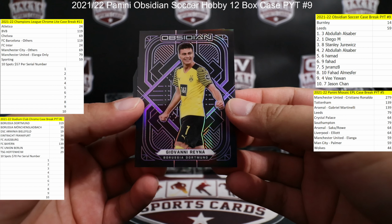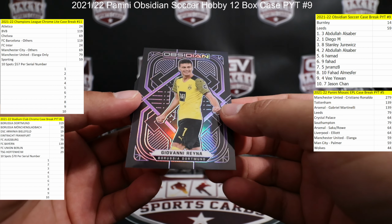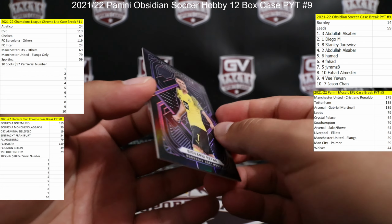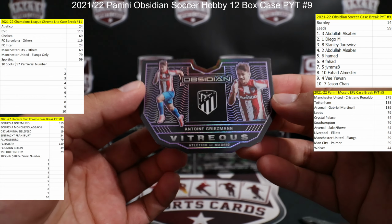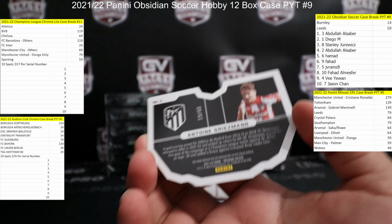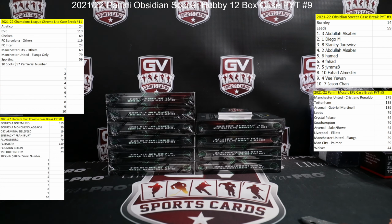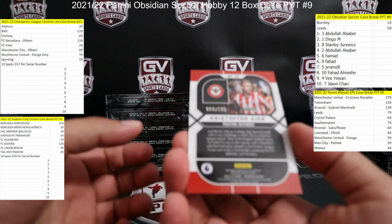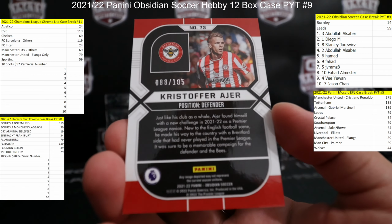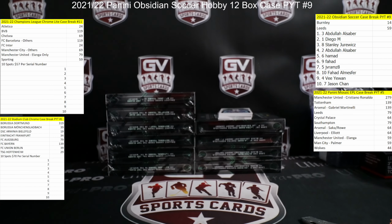First up, we got Giovanni Reyna for Dortmund. That is Jonathan. 18 of 30. And for Atletico, Griezmann, 19 of 60. Jason. We got Ayer for Brentford, 88 of 105. That's Lombardi.